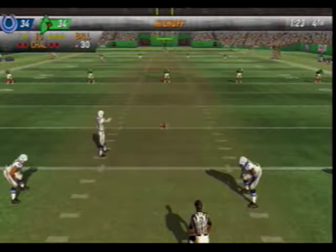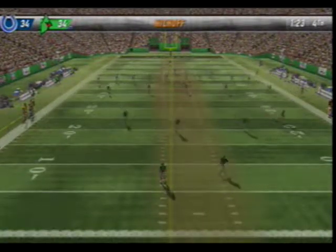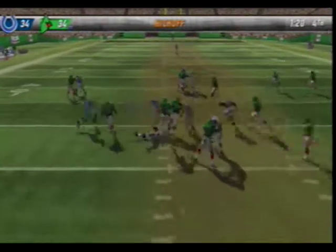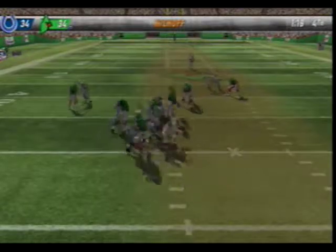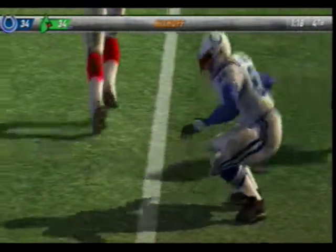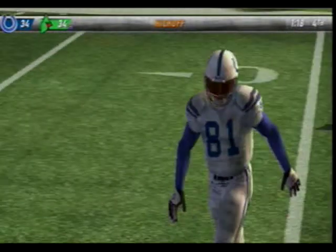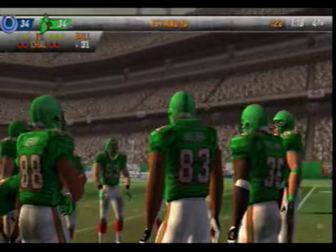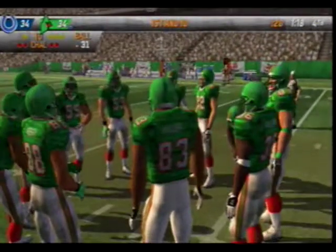Wilkins looks like he's just about ready to kick this one off. Should be a return here. From the 7. This is just how the coach likes to play it. Keep it close until the end, then put something together with your last drive to come away with the win. Now it's up to the offense to close this one out.